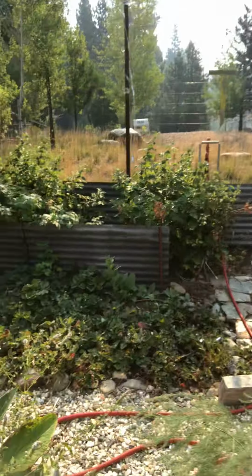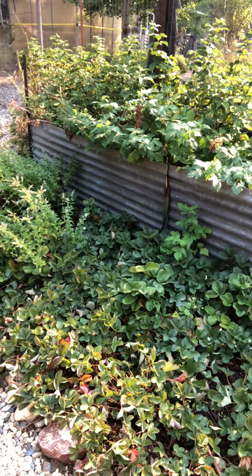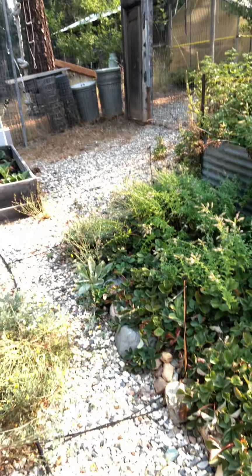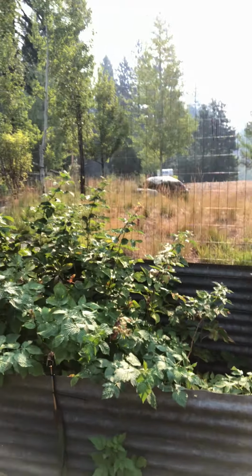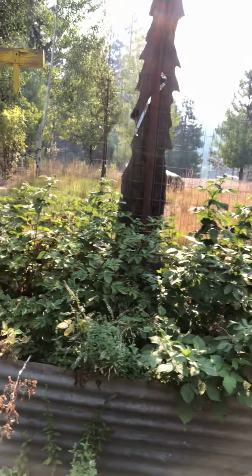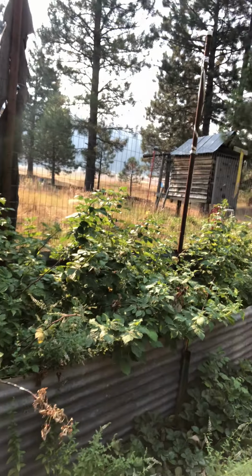What I'm really excited about is my berries. I'm in my third harvest of strawberries. So here's my strawberry bed with a few other little things growing. And then back here I have my raspberries. And the birds have been eating a lot of my raspberries, so I'm not getting too much out of them. But I still am happy.